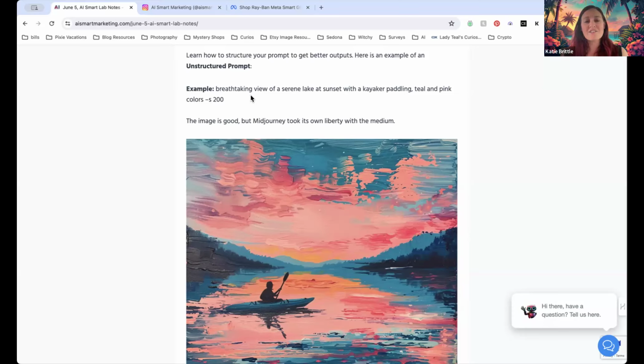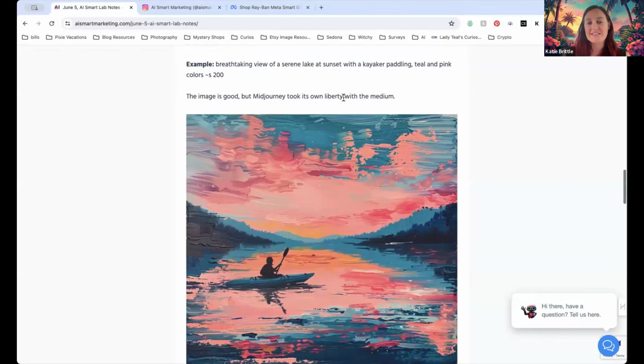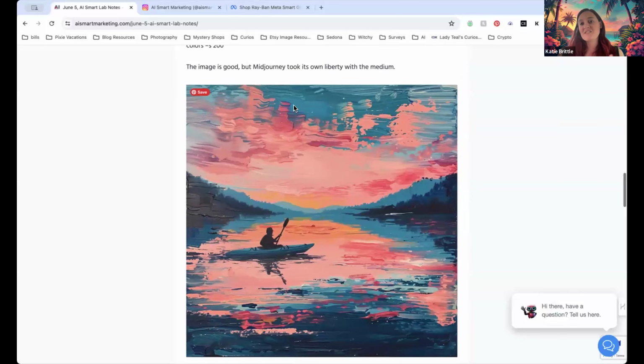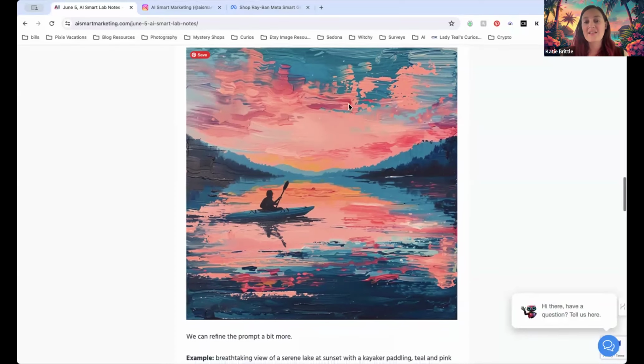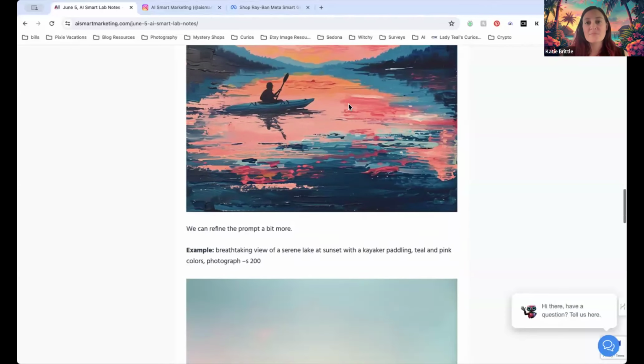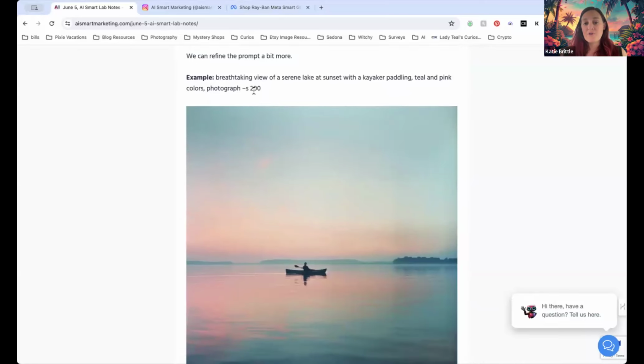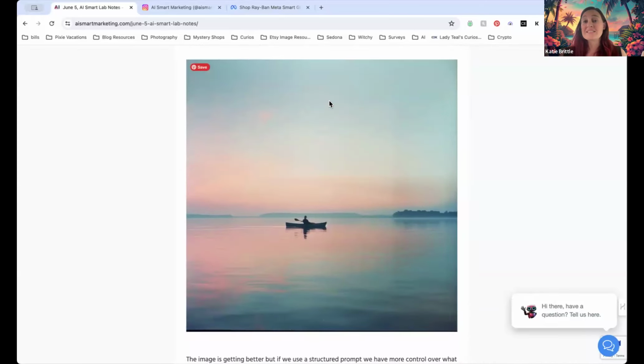So an unstructured prompt might look like: breathtaking view of a serene lake at sunset with a kayaker paddling, teal and pink colors, stylized 200. And this is an okay image, there's nothing wrong with it, but it chose the medium on its own. I was really in my head thinking a photograph, and it came up with something more artistic. So we can refine the prompt a little bit more, and I can add in photograph, and it comes up with a photograph, but this is still an unstructured prompt.